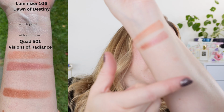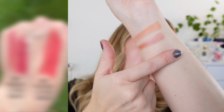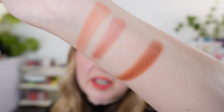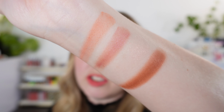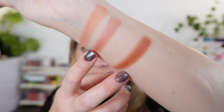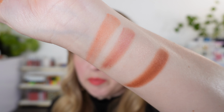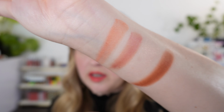Then this last shade here is kind of a burnt umber mixed with a little terracotta. This is going to be another satin shade. So there are no actual matte shades in here. These 2 are satins. We've got the translucent primer, and then we have a shimmer. So this is the quad. The quad is going to lean warm.